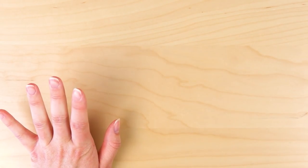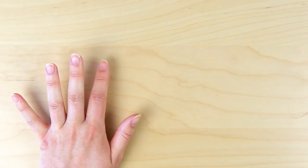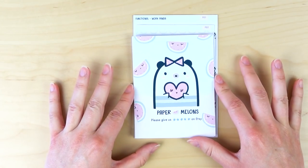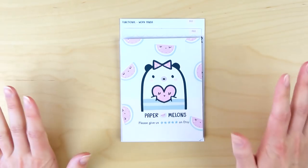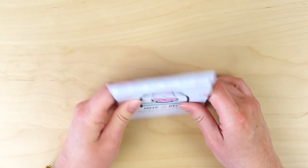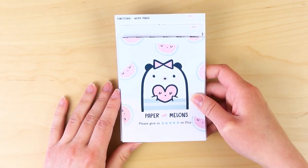All right, so here's another shop that once again took a long time to get for me. She did ship it pretty quickly, I believe, but Papermelons. This is a pretty new shop. I ordered on her opening weekend, kind of, which I had a friend on Instagram who was PRing for this shop, and I fell in love immediately.